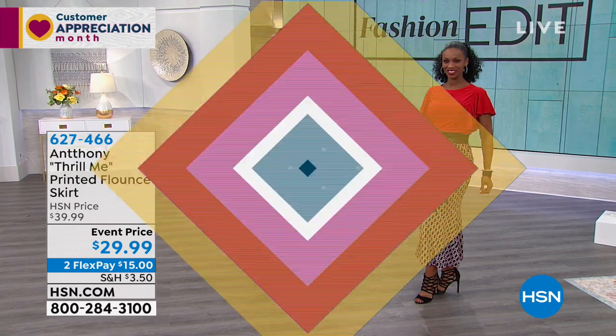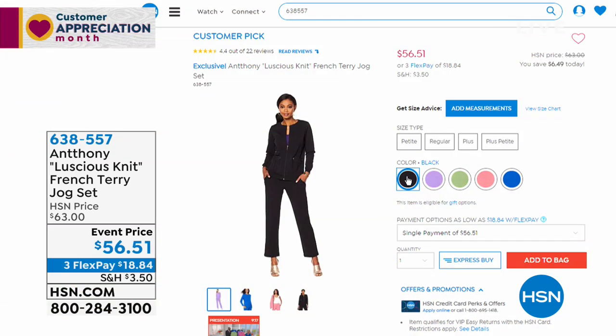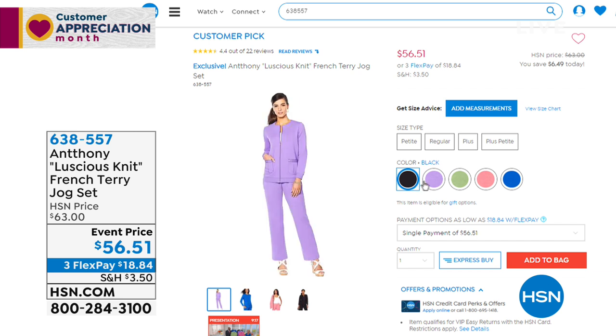Okay, so I want to tell you about this jogger set. If you don't have an athleisure outfit where you can just throw this on and go and look pulled together, this is luscious knit. This is luxurious French terry. It is a huge customer pick. It's so incredibly soft. And it's $56.51, which is a wow price for anything that is French terry.